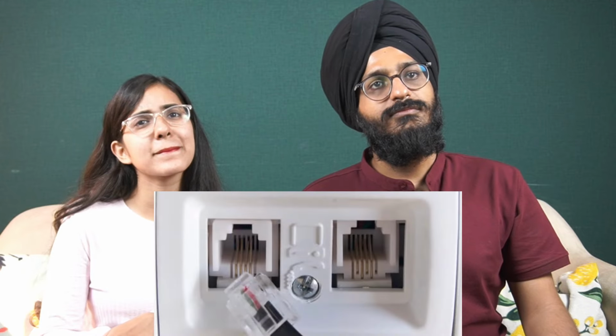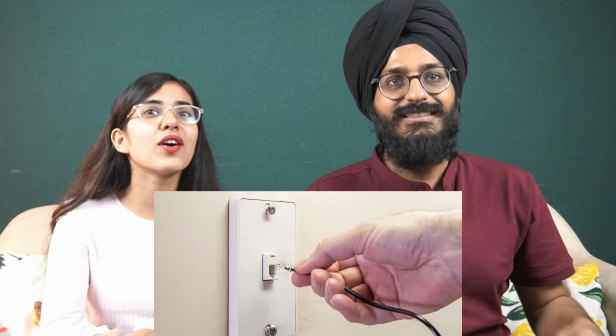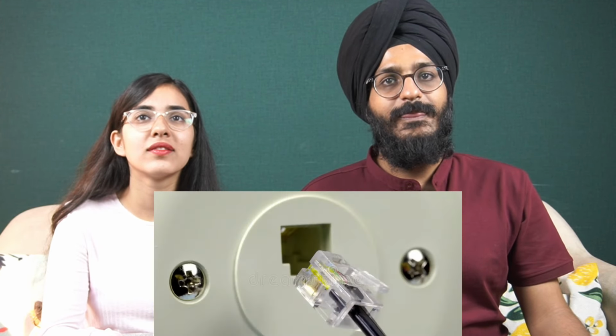If you live in an older home, then you probably have a lot of these all over the place. The cables. Maybe they're in the kitchen, living room, and bedrooms. These landline phone jacks are certainly an item of the past, thanks to the cell phone.